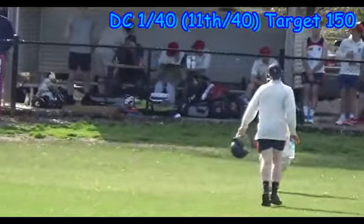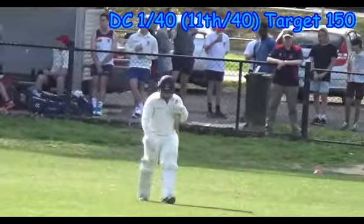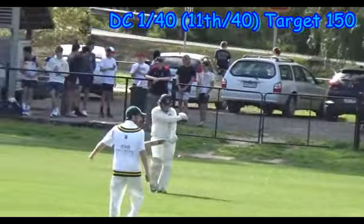McDonald making 13 there, and like we were talking about in the coverage, he was certainly batting with that confidence earlier in his innings there, and that wasn't a bad shot there, so hopefully he doesn't get too down on himself as he looks towards round 2.